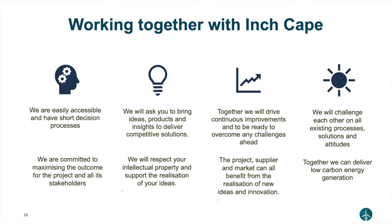So once we're working together, we will hopefully drive each other to continuously improve and to overcome any challenges that we might face during the development and construction of the project. So ultimately, the project and supplier market will benefit from the ideas and innovation that we can develop together in the longer term. So we will continue to challenge each other on the way we do things, on our processes, our solutions, and our attitudes to the project. And together we can deliver a low carbon energy generation project successfully.